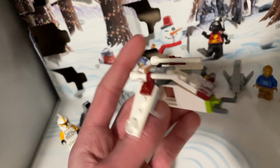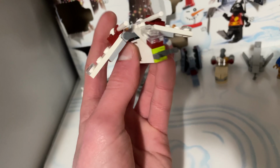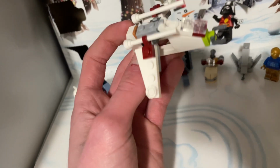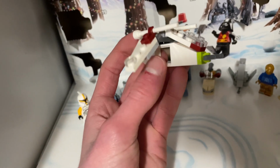So day one started off really strong with the Republic gunship. I think they put this in here because of the UCS one they did. That's the only thing I can think of. But whatever the reason was, fantastic choice putting this in here. I think it's a great design. When I first built it, I thought it was a little wonky, but it's really grown on me.